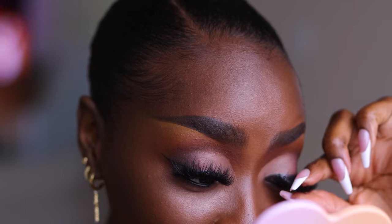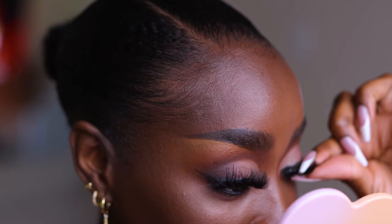Oh my God, I'm using the same glue as usual. Why is it not staying? Crap. Oh crap. Okay, this glue is dry. Okay, yeah, the glue is dry. Yo, not my one lash looking crooked. What kind of day is this?